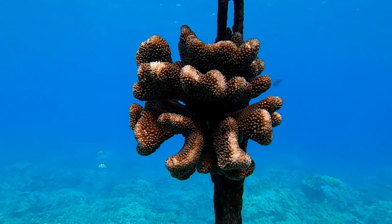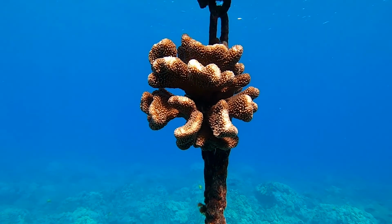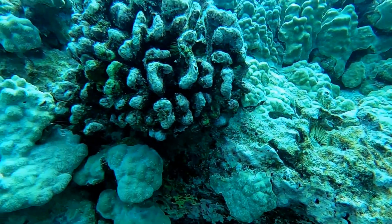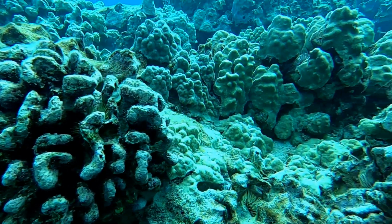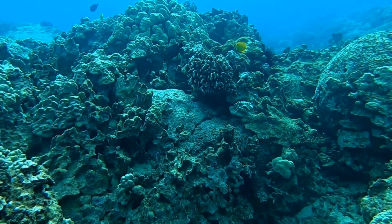Some beautiful coral heads to be sure, but unfortunately most of the reef looks like this. Dead coral heads strewn out all over the place, as can be seen here, underneath the first mooring ball that contains coral head Piper.